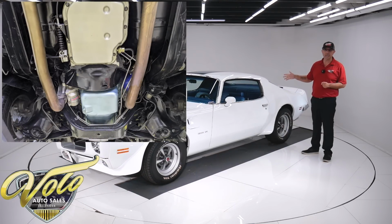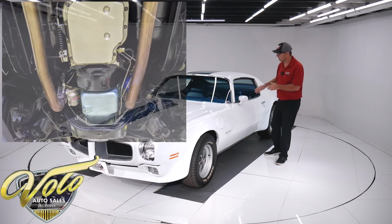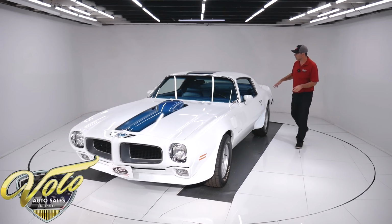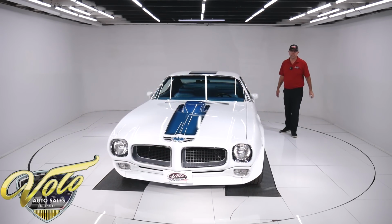It does have a custom exhaust. You'll hear it towards the end. It sounds real good. It's a stainless exhaust with the X pipe. It does have the correct transverse muffler. It goes sideways, and it does have the polished tips coming out the back.